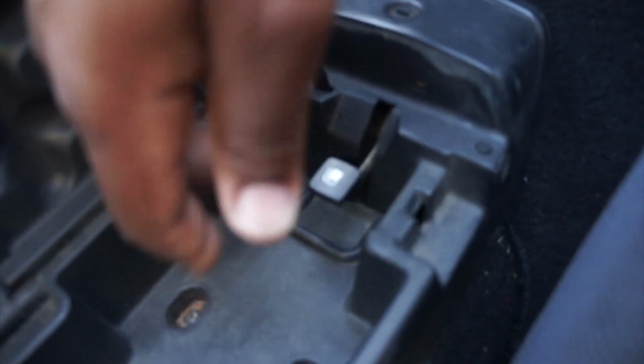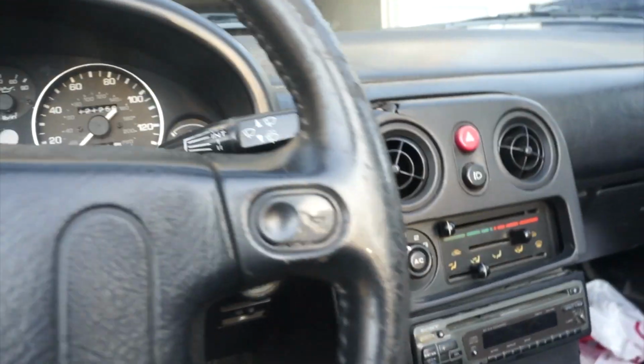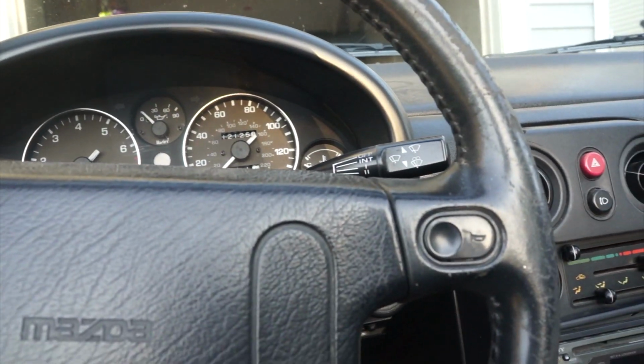What else do we have in here? Yeah, everything's good. It's a 90, so there's no trunk popper. But these work. Everything else is pretty much good to go. Let me show you guys the trunk.